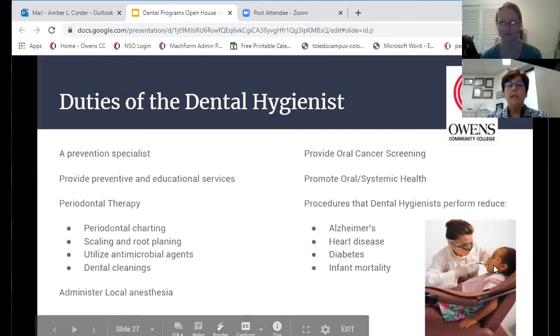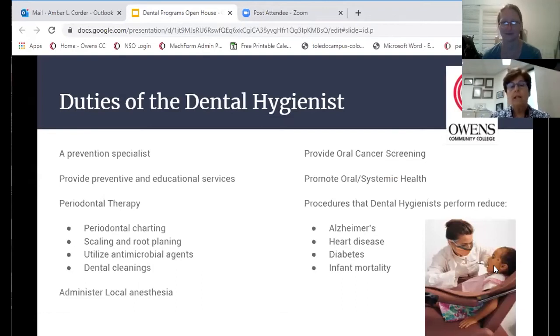So the duties of a dental hygienist: the dental hygienist is a prevention specialist, whereas the dentist is fixing people's teeth. And so the dental assistant is helping the dentist fix teeth that are decayed or broken or whatever. The prevention specialist is the hygienist. We're going to provide preventive and educational services.